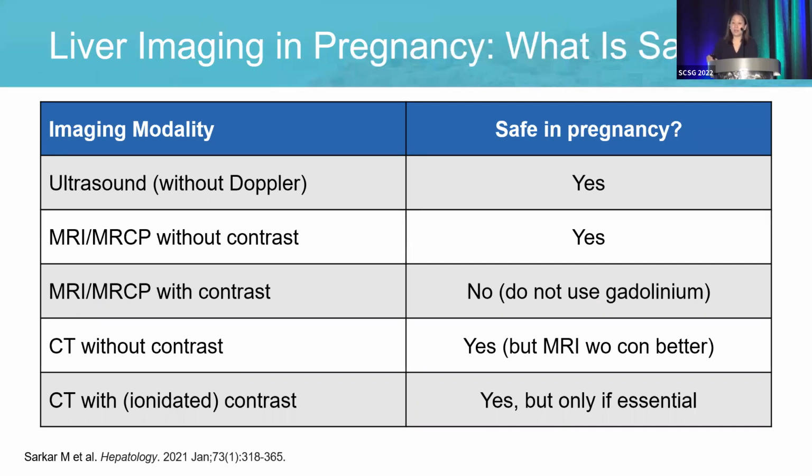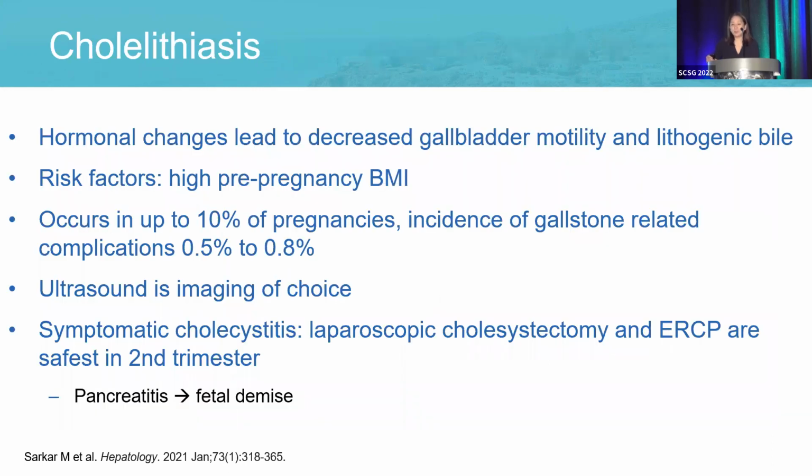A CT without contrast is possible, but an MRI is better because of the minimal amount of radiation. And a CT with contrast, yes, but only if absolutely essential. So about gallstones, you did the ultrasound without duplex, you found the gallstones. And so why is this so common? Because the hormonal changes lead to decreased gallbladder motility and lithogenic bile. Risk factors include high pre-pregnancy BMI. It actually occurs in up to 10% of pregnancies, which is a lot, but the incidence of complications is only 0.5 to 0.8%.